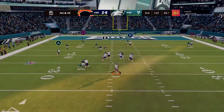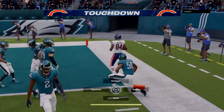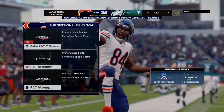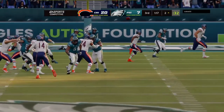Dalton operating in the red zone now. Man open, it's Goodwin. Touchdown, Bears! Marquise Goodwin. 2 catches, 2 touchdowns here so far. And the Bears take the opening kickoff of the third quarter and drive right down the field to extend their lead.